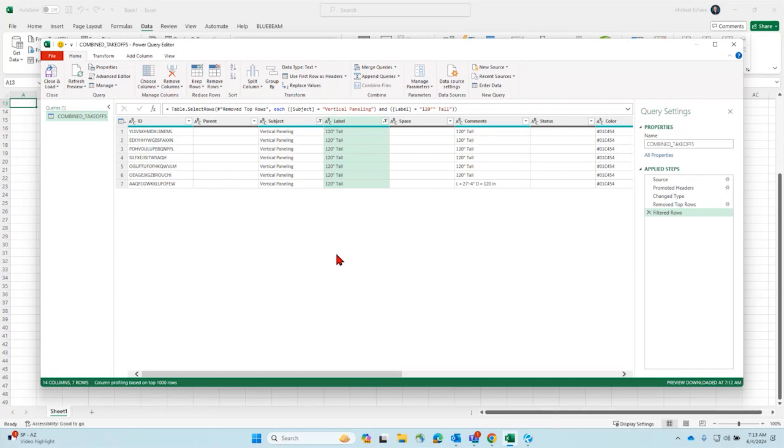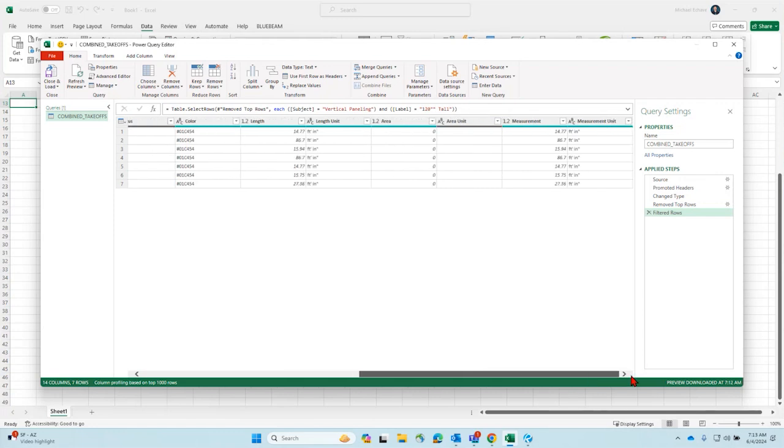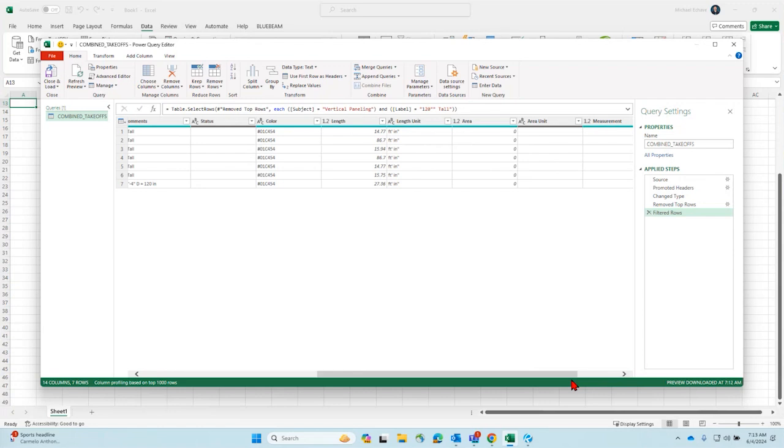Now, you got a couple of columns in there that are blank, right? And you're not going to do too much with them. So you can do things like remove the ones you don't want. So that's remove rows. There's another one just a couple steps to the left that says remove columns. So go all the way over to the left on your scroll bar.